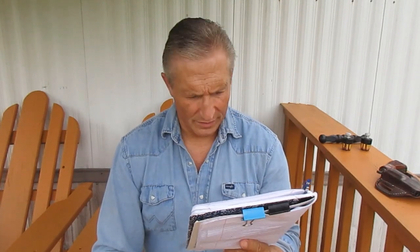Have a weapon accessible. Now, I carry 24/7, except where I go into places that it's prohibited by law for me to carry. All right? But I do keep my firearm. If I have to take it off, it's stored in my vehicle temporarily. And we'll talk about that in just a moment.